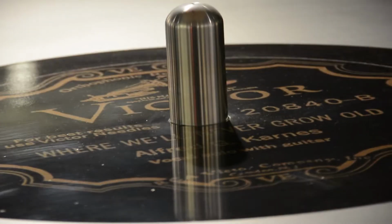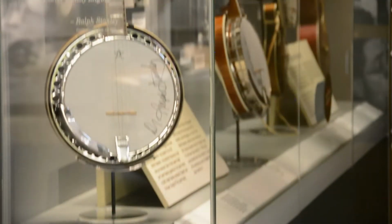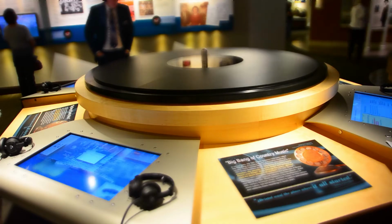It all started with the 1927 sessions, and I think that the museum tells a great story. It not only includes the history about the birth of country music, but it also includes a lot of interactive, hands-on activities that anyone at any age can enjoy.